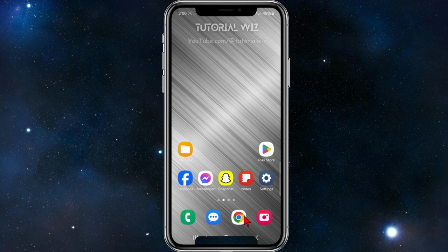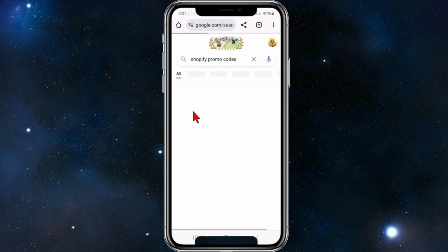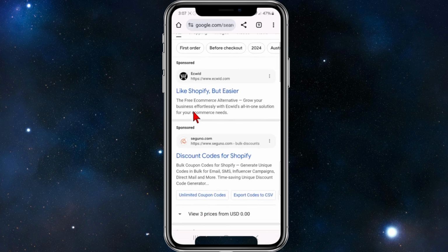Alright, so for this demonstration, I'm going to open up my web browser and head on over to Google. Now in the Google search bar, I'm going to type in Shopify promo codes, and then hit search, and we'll be brought to the Google search results.